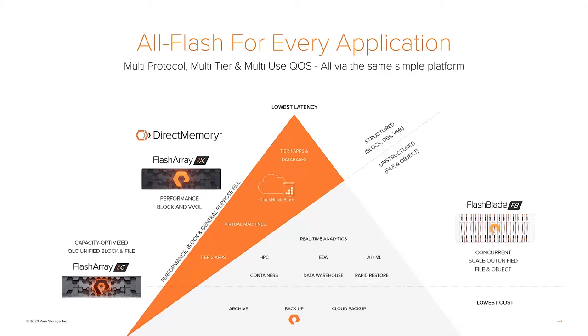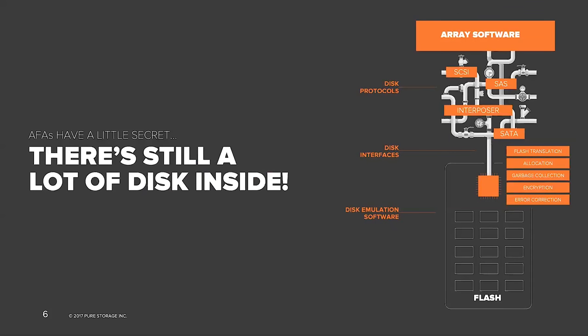And I'd ask you very simply, just think about where you still have disk in your data center. Where's there disk where you could still use higher levels of performance and simplicity? That's what FlashArray//C is all about. So let's dive in and talk a little bit of technology.